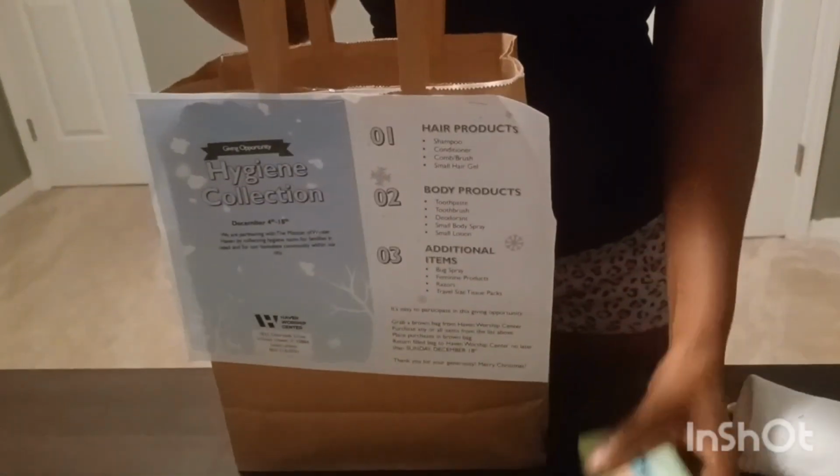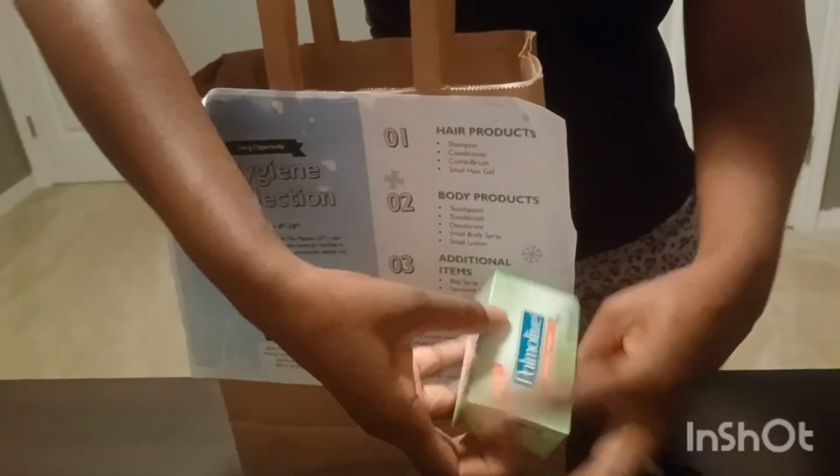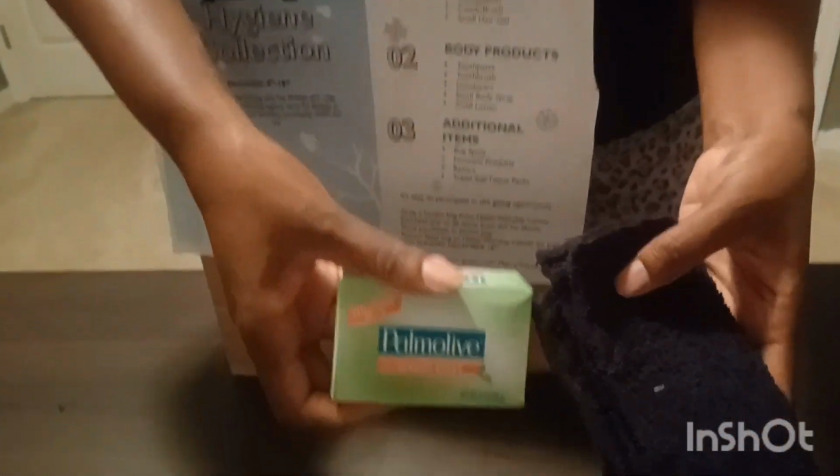And then I just wanted to add some extra things that I had here, which is just a pair of socks, can't go wrong with that. Some bar soap and a wash rag. And that's pretty much it, that's all they asked for.